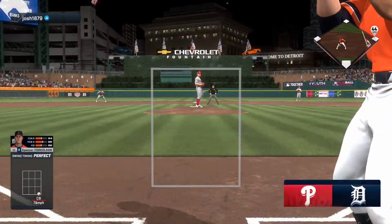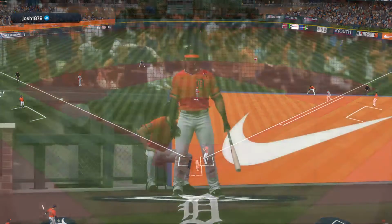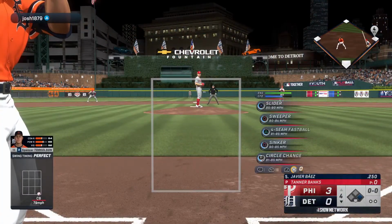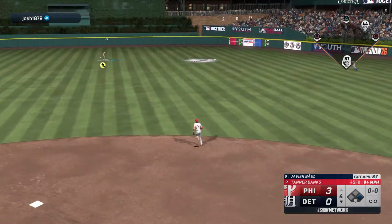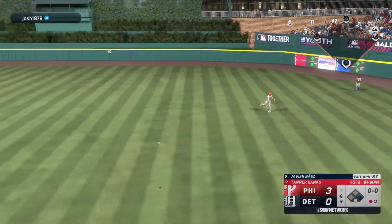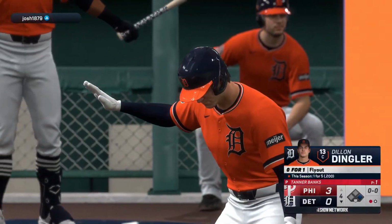Out of the bullpen for the Phillies, Tanner Banks. Still a lot of game left, and this game could go either way. So this is a big opportunity for him to get some important outs and try to help carry this lead into the later innings. Now fly ball to right center. Marsh on the move. Reaching down and makes the grab. One out, man at first.